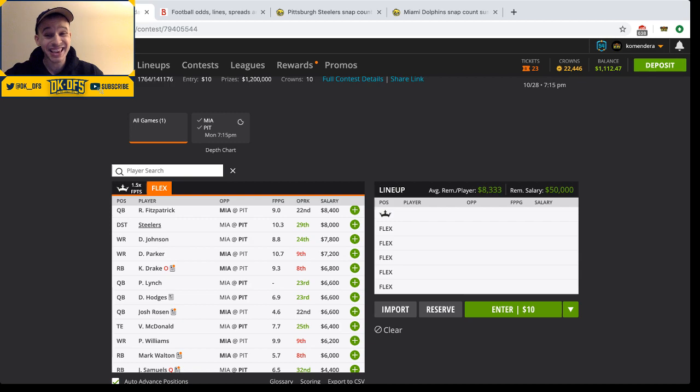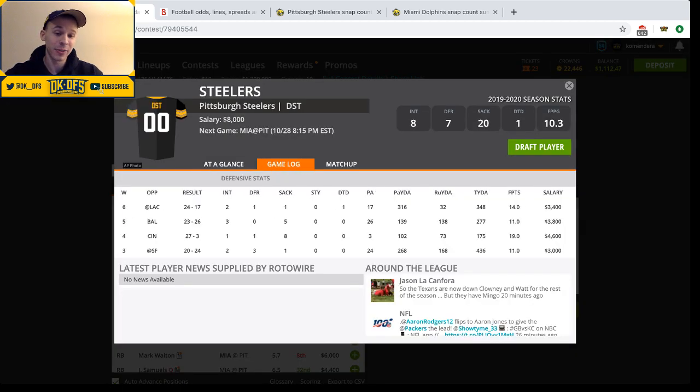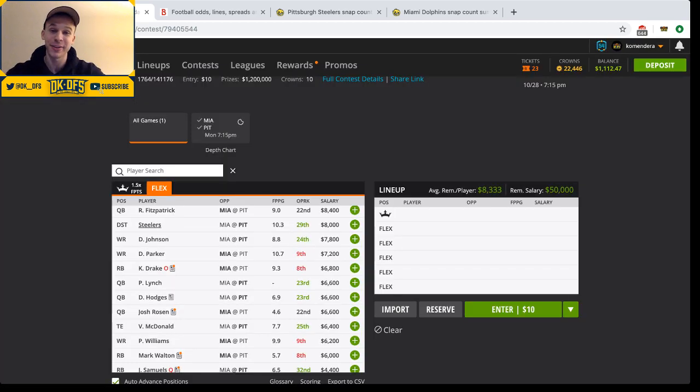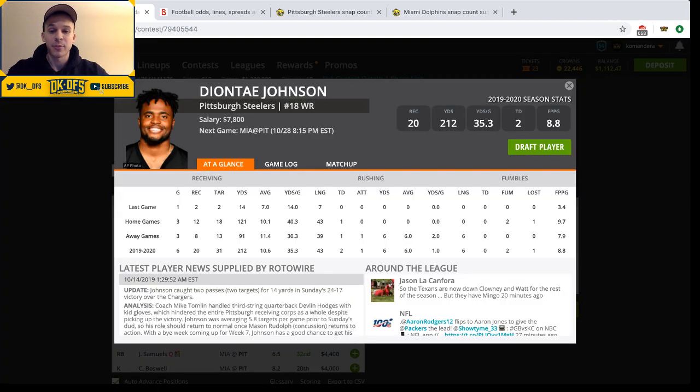Steelers defense at 8K, man, I know they've been good and the matchup's great. It's tough paying 8K for a defense, right? Now, it always seems like a defense goes nuts on these showdown slates, so I'm not saying they're out of play, just personally probably not going to go there. Diontae Johnson's definitely viable at 7.8K.